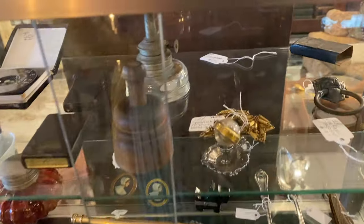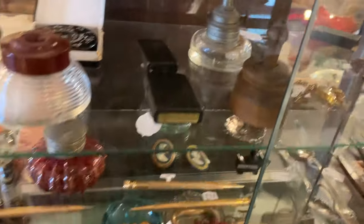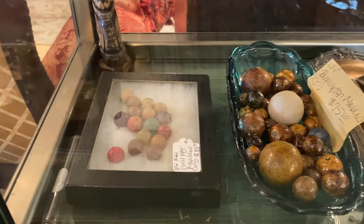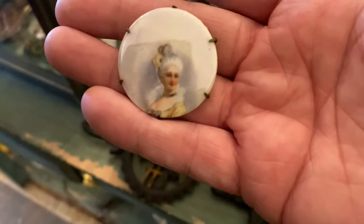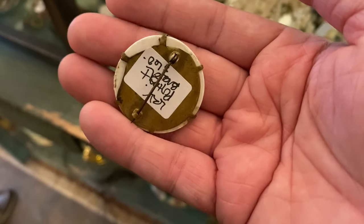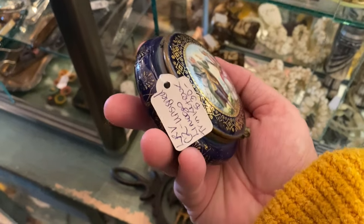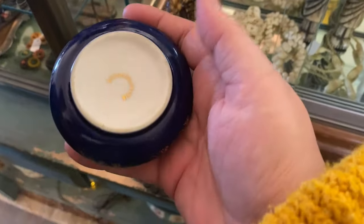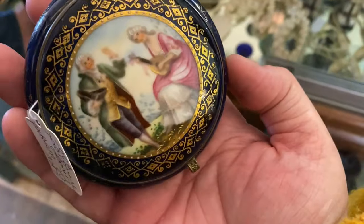I loved how most of their cases were actually open, so you could take a look inside without having to get a key. I thought that was really nice. Very convenient. Another beautiful hand-painted miniature portrait. This is beautiful, however, it is deceiving. I do believe this is probably mid-century and not as old as I initially thought when I picked it up.